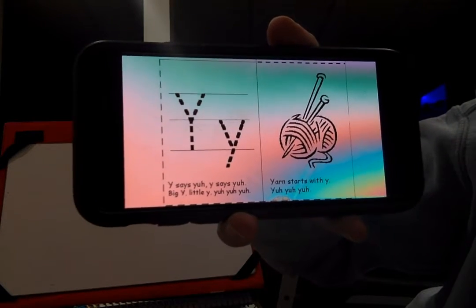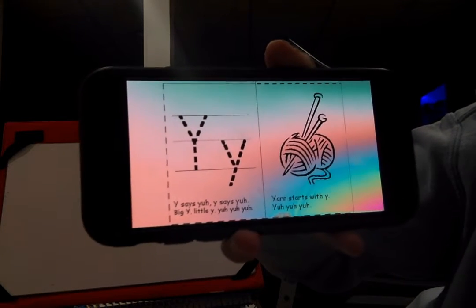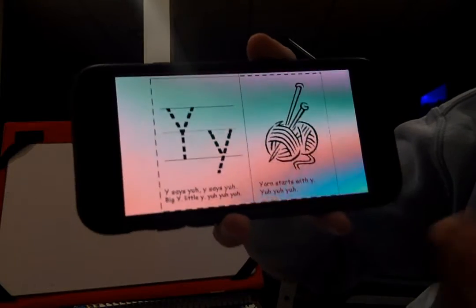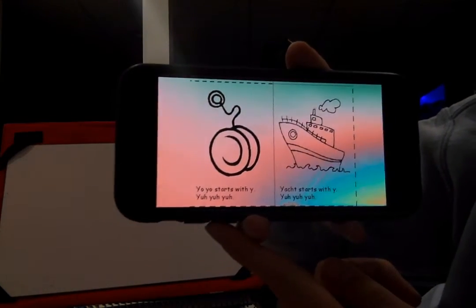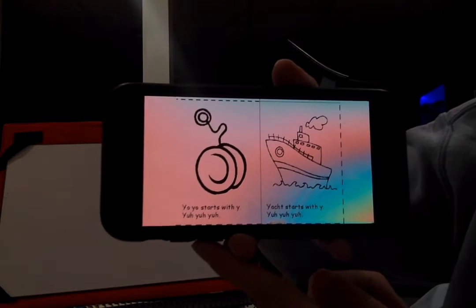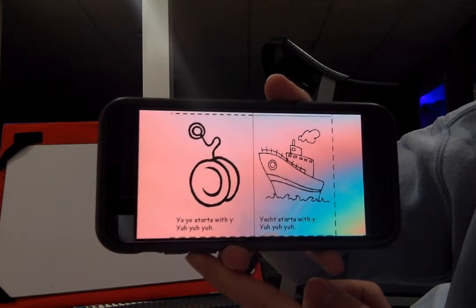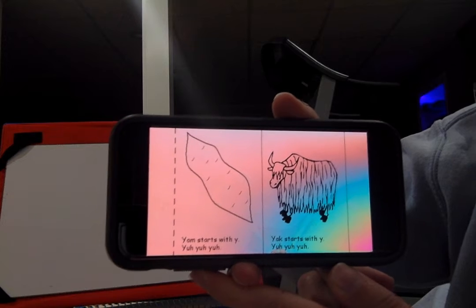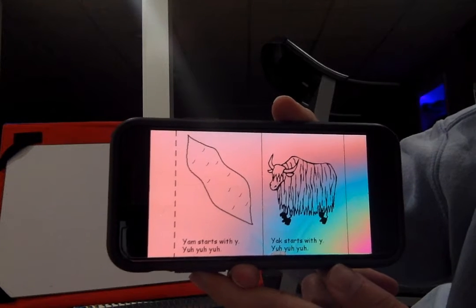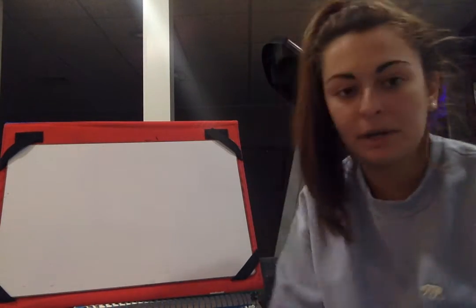Y says yuh, Y says yuh. Big Y, little Y, yuh, yuh, yuh. Yarn starts with Y, yuh, yuh, yuh. Yo-yo starts with Y. Yacht starts with Y. Yam starts with Y. And yak starts with Y. Yeah, yeah, yeah.